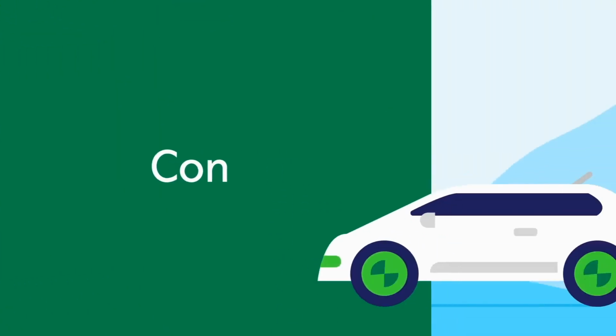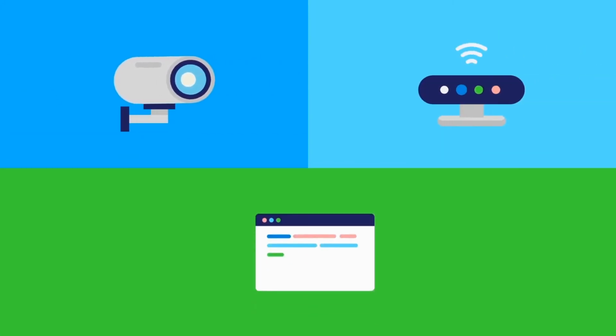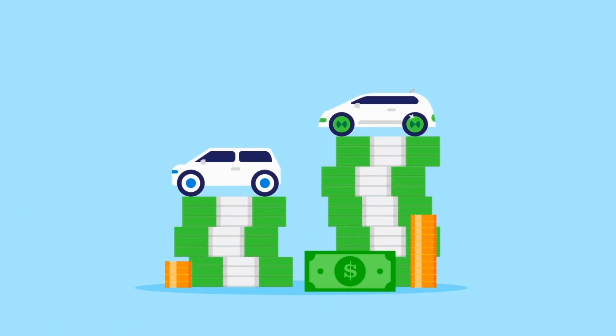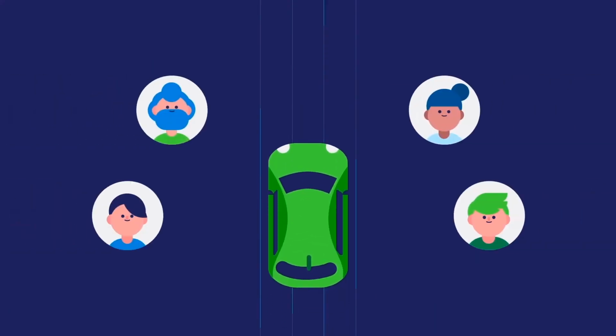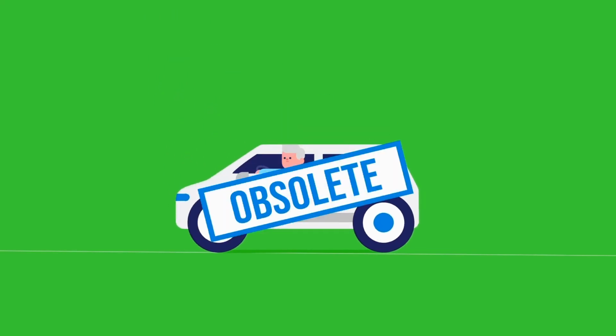Con: self-driving cars are going to be pretty expensive. Hardware, like cameras and sensors, and the software required to process the incoming data could make things fairly pricey. After their release, the prices may come down, but they may still be more expensive than traditional cars. This may mean that car ownership decreases in the future, with people opting to rent self-driving cars only when they need them. Owning a car might even become obsolete.